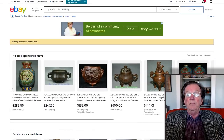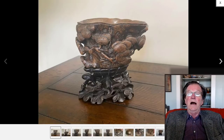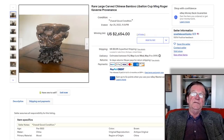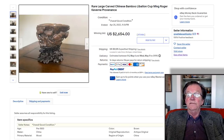And then the bamboo brush pot, rather, libation cup. This came from the Roger Cavern sale a few months ago. I don't remember what it brought there. But here it brought $2,654. But you can always go back and check and see if the seller made money or lost money on it, if it matters to you. It doesn't to me. The market is the market, whatever it is in any given week.